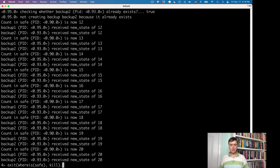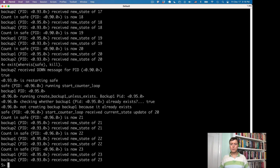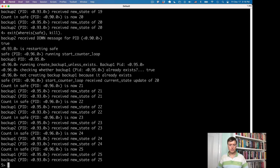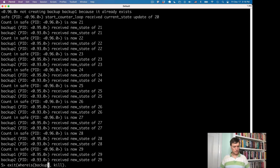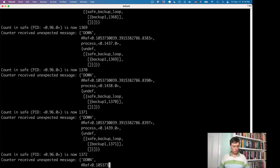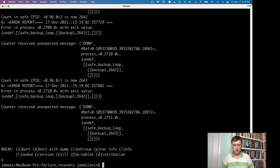Let's try killing safe itself. The state jumped from 20 to 21, and everything's in sync again. So let's try killing backup 2. Oh, I hit a crash loop. I'm not sure why, but that did not work out well.